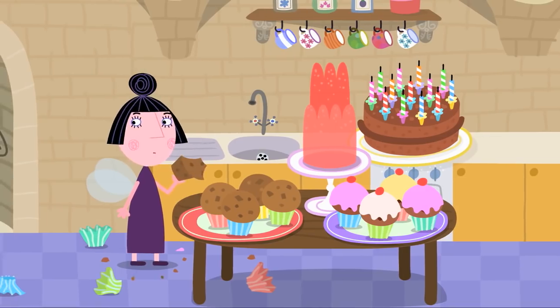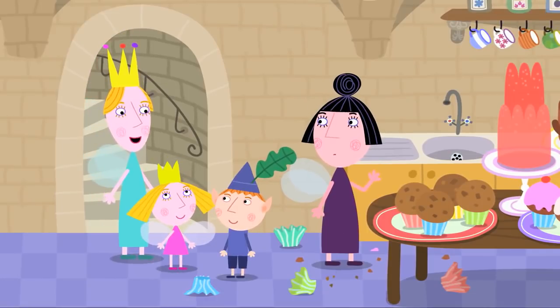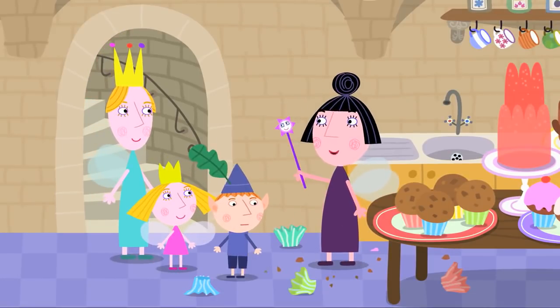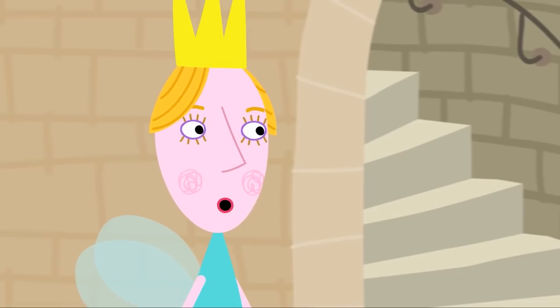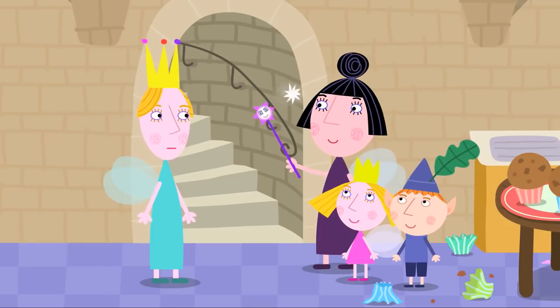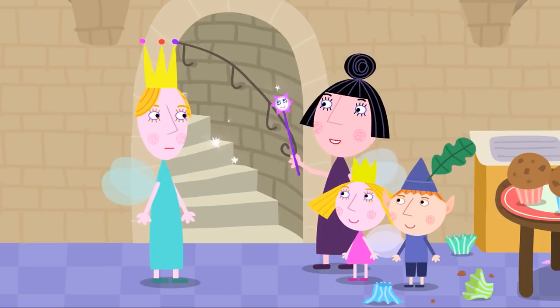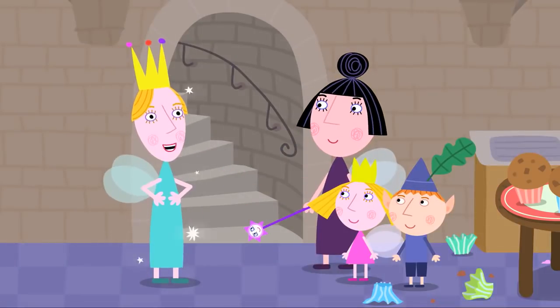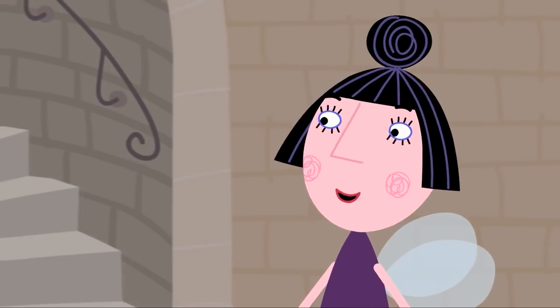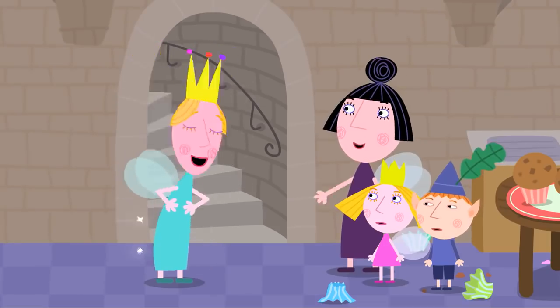If we could cheer King Thistle up, then maybe he'd want a party. Good idea, Ben. I could do a magic spell to cheer the king up. Really? Will that work? Of course. But how do you cheer people up with magic? I'll show you. Abracadabra, abracadabra, make Queen Thistle all cheered up. Oh, I see. Easy peasy. Look how happy the Queen is.